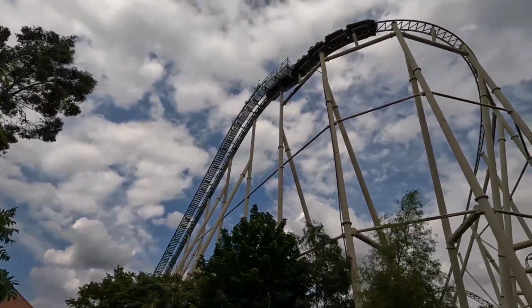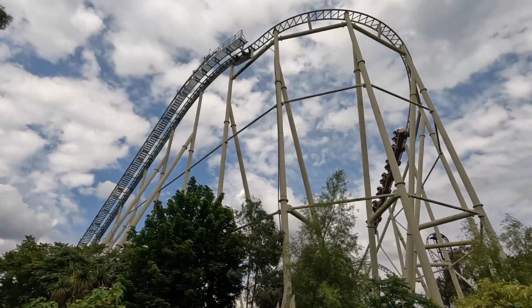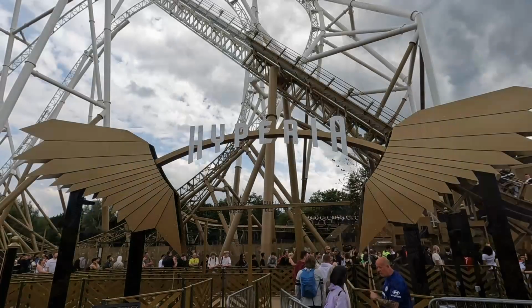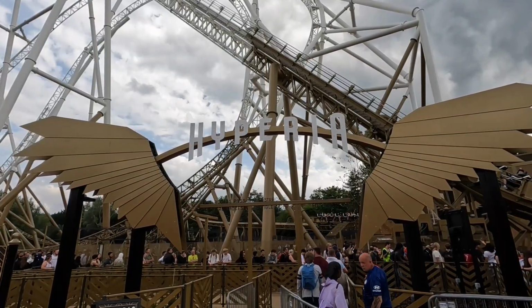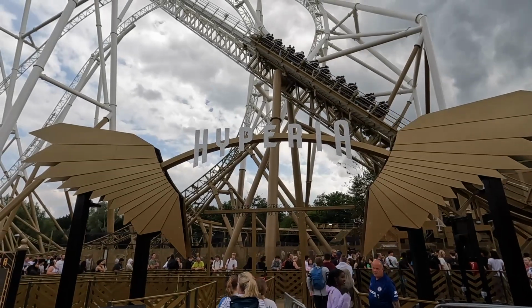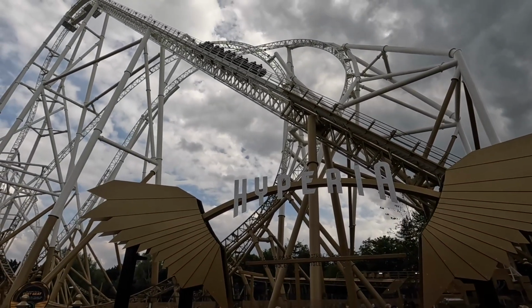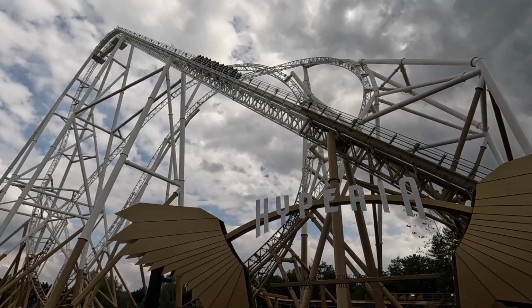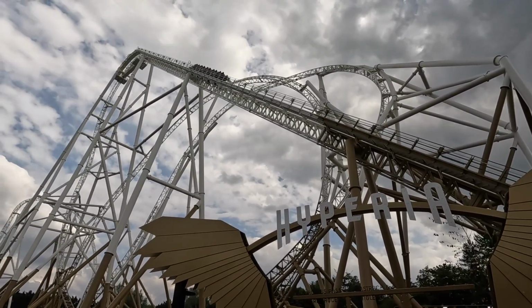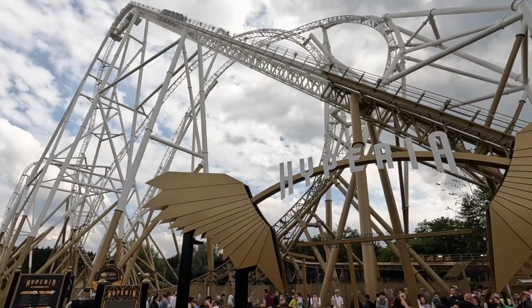There goes Colossus. And with just 40 minutes left of park time, I'm going to get my fourth and final ride on Hyperia. Currently advertised at 80 minutes. So I'm going to join that single rider queue again and see how long I wait. Am I going to get that magic front row? We'll find out. I very much doubt it.